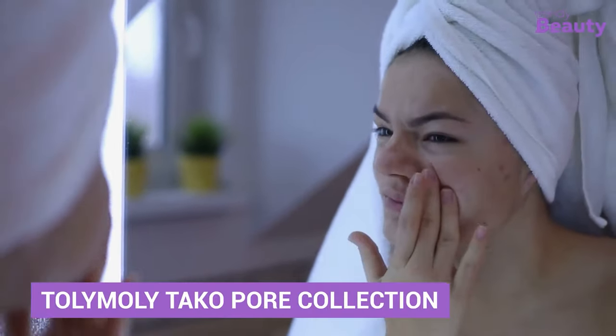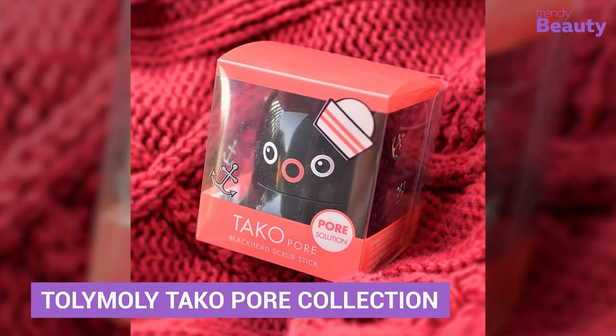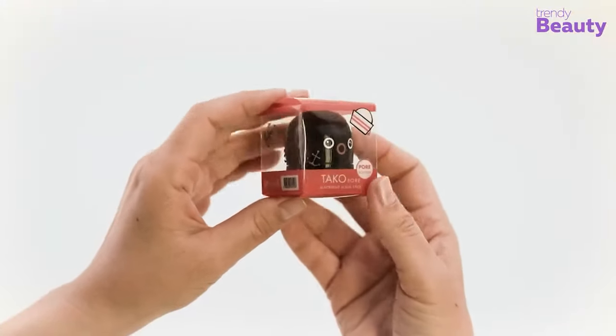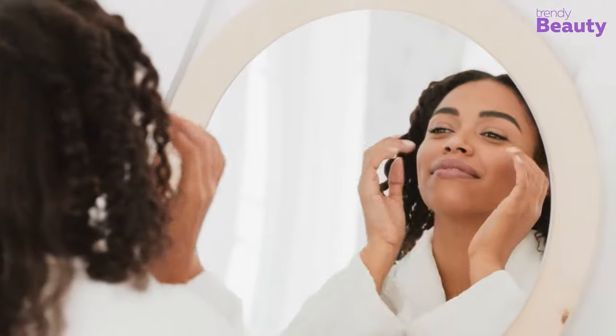Impurity in pores is quite a normal skin issue, right? And you have tried almost everything to get rid of it. But have you ever tried Tolly Moly Taco Pore Collection? Some may find it scary and some may find it cute, but this little black ghost can actually suck out all the impurities from your pores, and you are going to love it for sure.